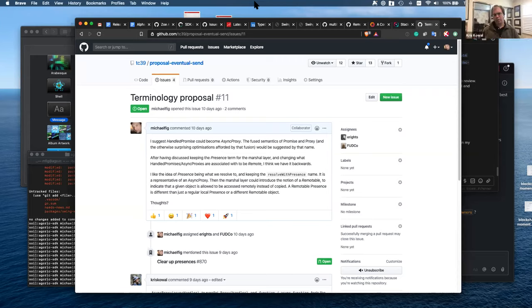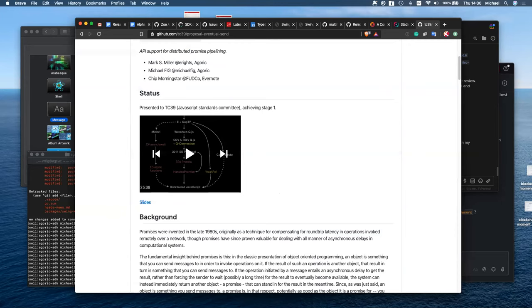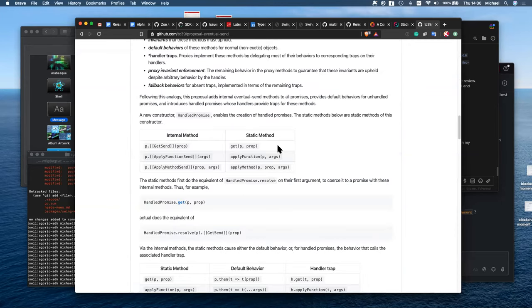Michael Figg questions: in addition to the constructor for this, what are the other functions that we were planning to hang off of it? Apply function, apply method, and get. Are these ones?